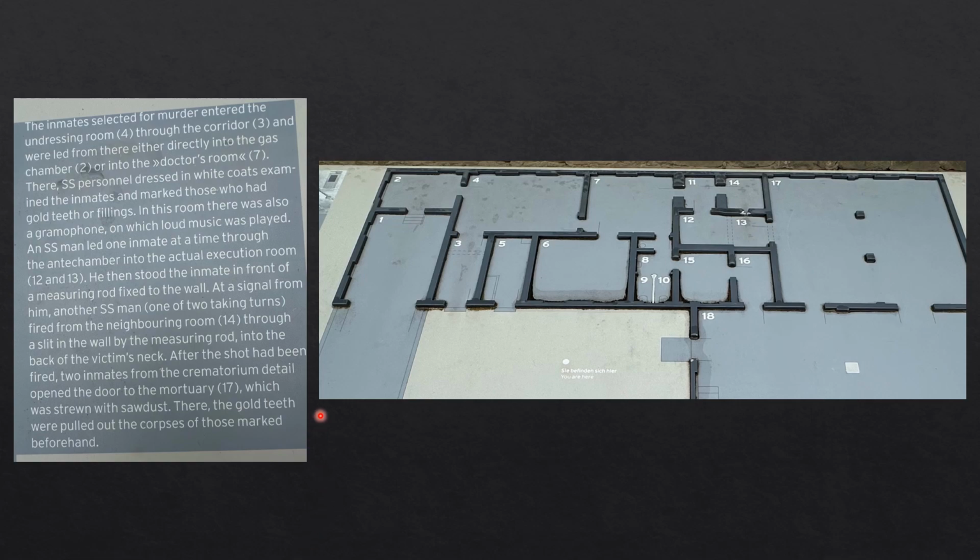On this billboard, we'll use the text to the left and the map in conjunction with one another. So basically, the inmates that were selected for murder entered this corridor, number 3, and into the undressing room, which was number 4. From here, they were either led into the small gas chamber, which is number 2, or over here, which was the doctor's room in number 7. There, SS personnel dressed in white coats examined the inmates and marked those who had gold teeth or fillings. In this room, there was also a gramophone on which loud music was played. We'll see in just a minute that loud music was to mask the sounds of gunshots.